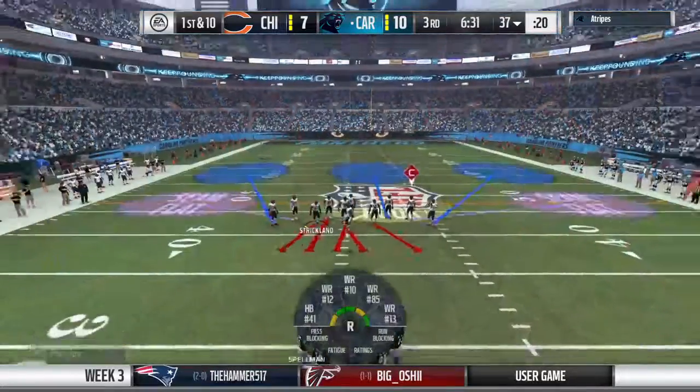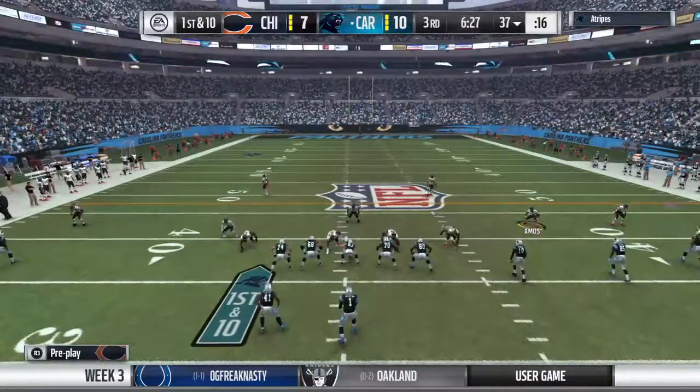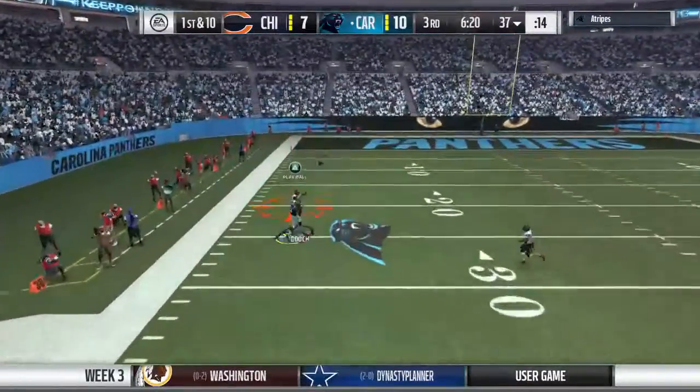It worked. And I think that the spreading of the field, the extra receivers, has really become the next in the evolutionary chain in the NFL. Go all the way back in that situation, you're handed to the fullback, right?